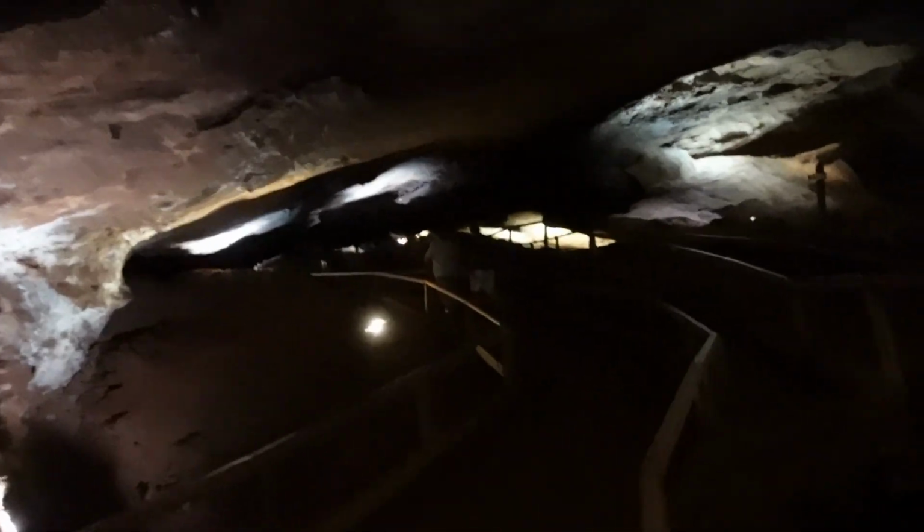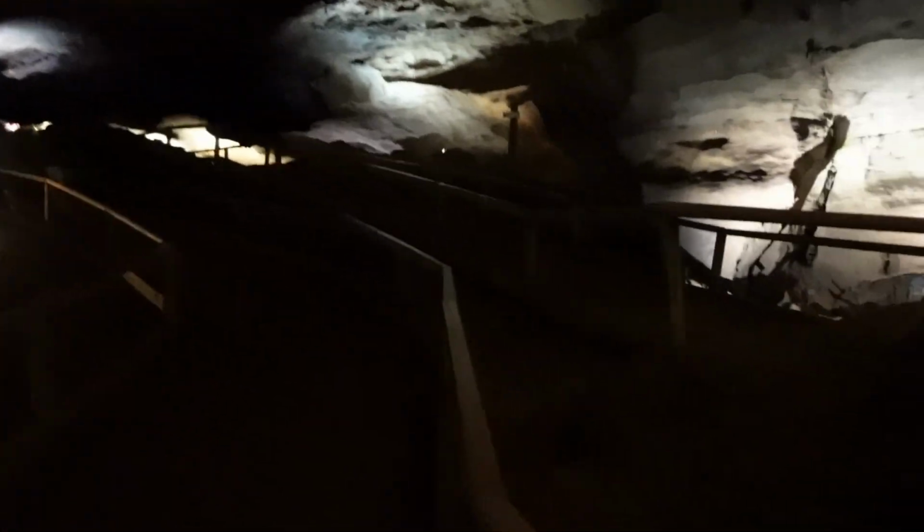So apparently, if you're in total darkness for 2 weeks, as soon as you come into the light, it would burn your eyes out and you would be blind. So you wouldn't want to hang out in a cave for too long.